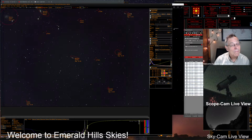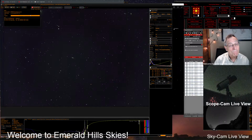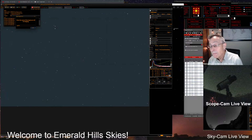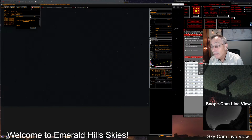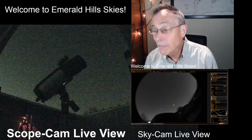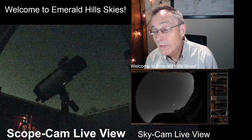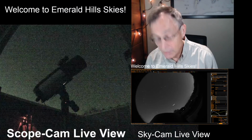All right, let's head to the next target. We're going to try to hit 24 targets tonight if we can in 2 hours. So let's head for the next, which is NGC 4030. And we'll slew to it here. NGC 4030. And tune up our chart to it as well.